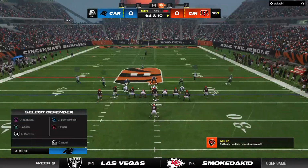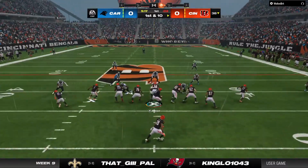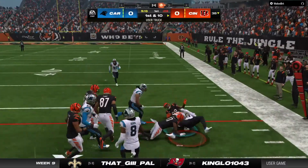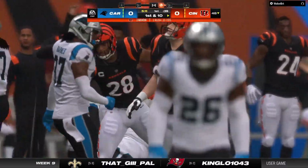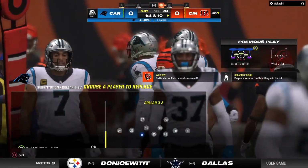So here's a 1st and 10 at the 38. A first carry for the former Oklahoma Sooner, Joe Mixon. And able to get this one across the 45 before he's brought down. 10 yards there on a Bengal first.